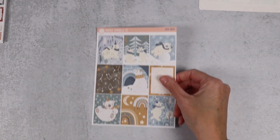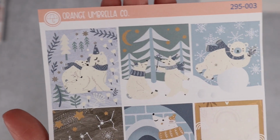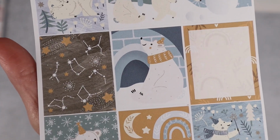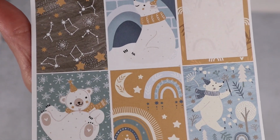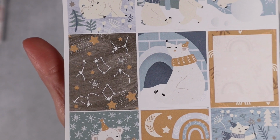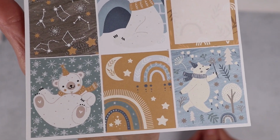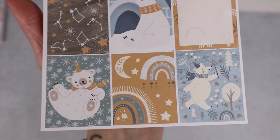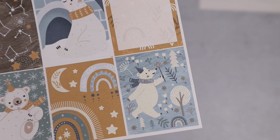Okay, so let's do full boxes. I have to zoom you in on these cute little polar bear scenes. She made the igloo. Is that not absolutely adorable? I love the throw in of the constellations. I think that's a super fun little take on it. And I love rainbows. I know some people are getting a little bored of them, but they are tasteful and not throughout the whole kit. But yeah, those are the full boxes.